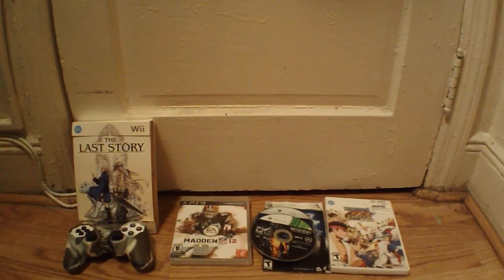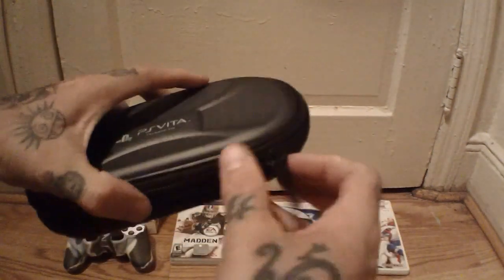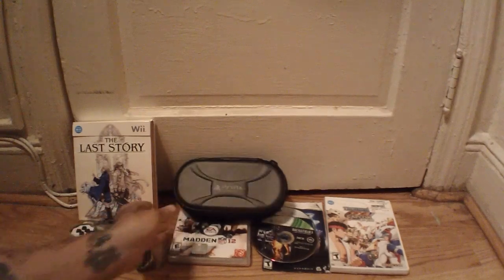And next off, I saw this and it was really cool. I had to grab it because even though I don't have the system, I can still use it for something else, and that is a PS Vita carrying case. Let me show you right here. It's a little dirty, but nothing too big of a deal. Of course, you would put the Vita in here, and this is the screen protector right here, and you can also hold the games as well. That's a nice little find right there.